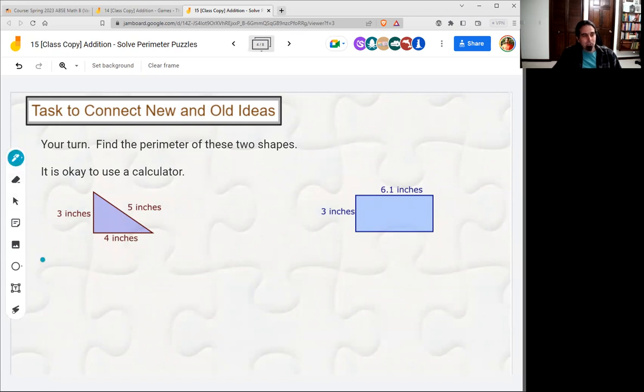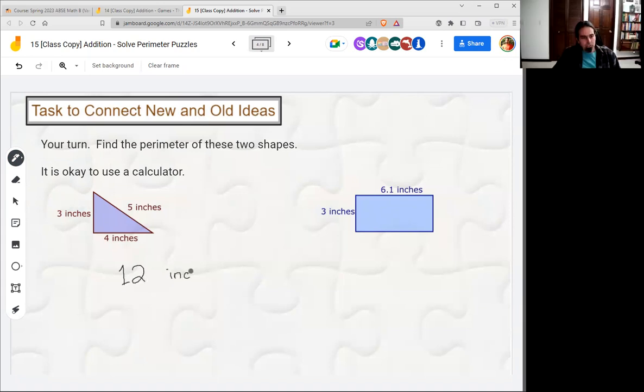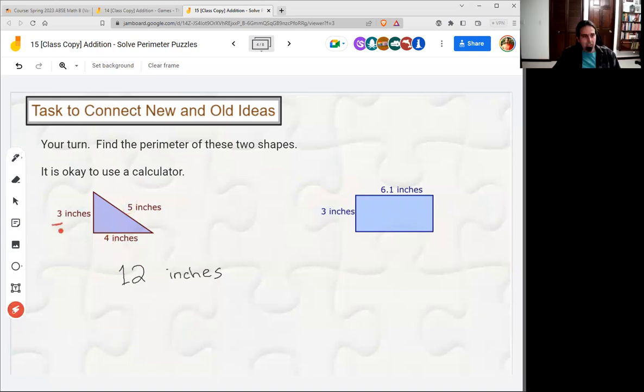When you have an answer, call it out and I'll be your scribe. 12. Everyone agree that 12 inches is the right answer? Yeah. 5 and 4 is 9, 10, 11, 12.